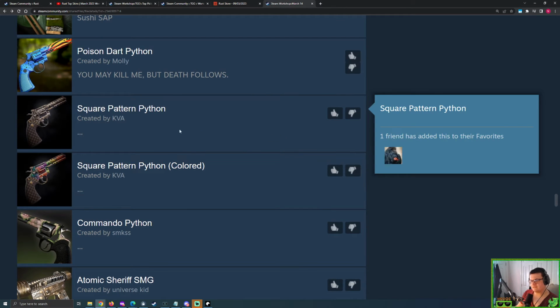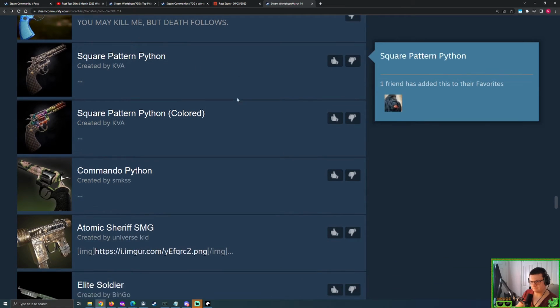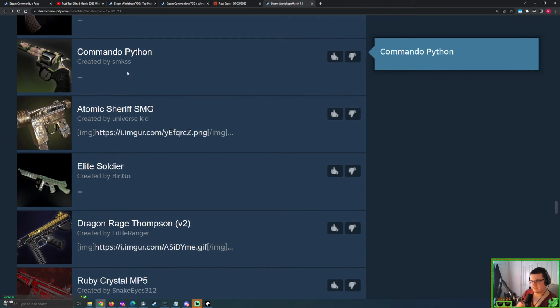Now on to pythons. Molly has produced the Poison Dart Python. I believe that's in reference to the rainforest frogs, the little tree climbing ones that jump around, and if you touch their skin, it'll poison you or something. Yeah, you get the idea. Then we've got KVA's Square Pattern Python, which also comes in a colourful version.